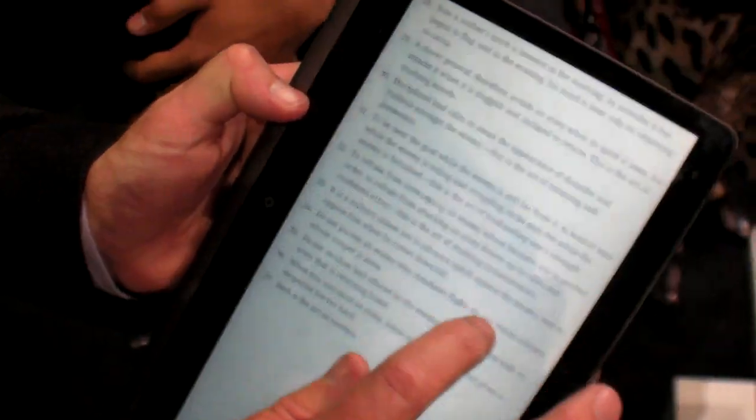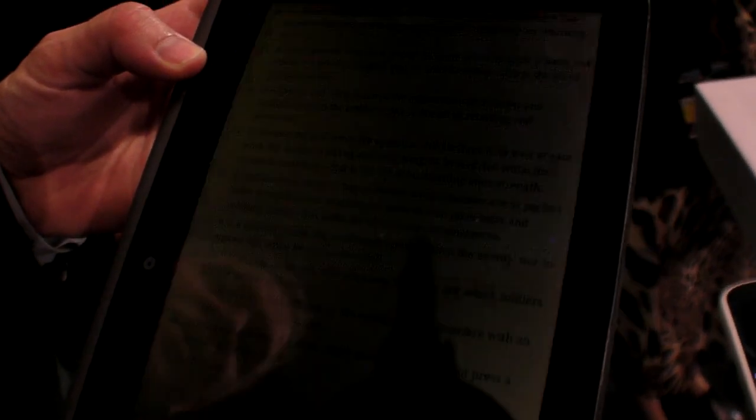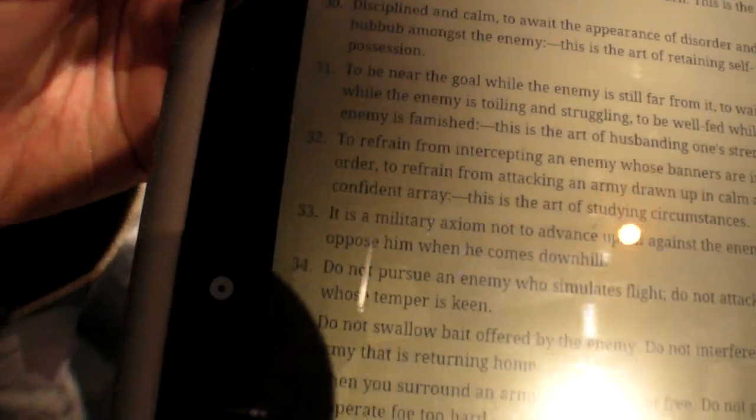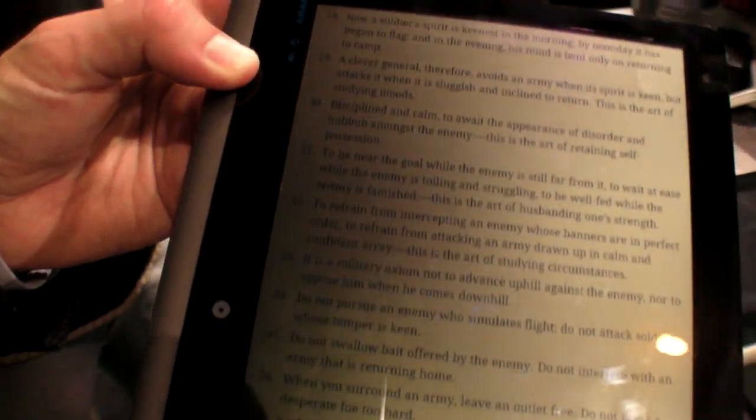So you've got the book, you can read it here. It's obviously smooth. Let's say you've got some ambient light like you do now. You push this button, and now you've got the ability to still see it. Yeah. The backlight is off. So now what I'm burning is less than 0.2 of a watt. So you could read books for nearly an infinite amount of time.